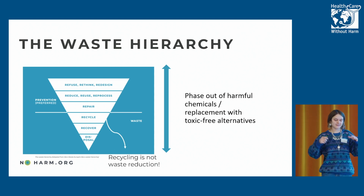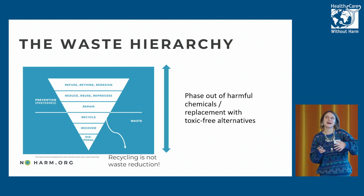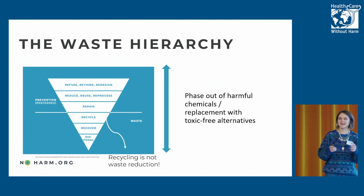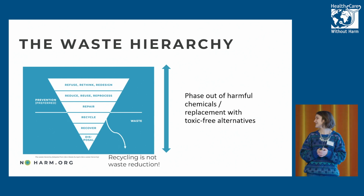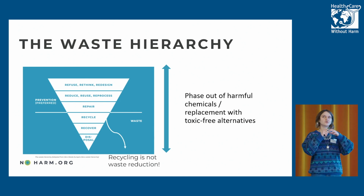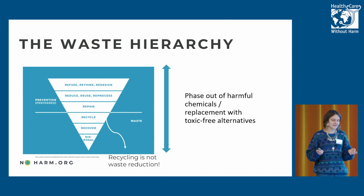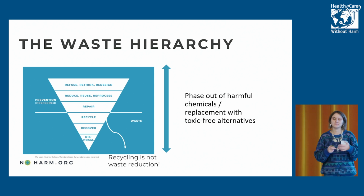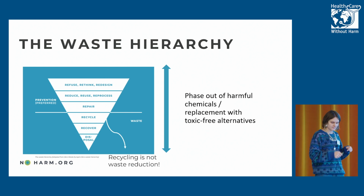And the recycling part really only comes at the end of everything. When you have already tried to do everything else, at the end of the very long life of a product, that's when you go for recycling. And of course, throughout the whole process, we need to also think about the harmful chemicals that are used in these products and try to make them toxic-free.